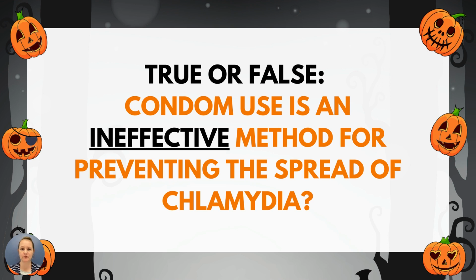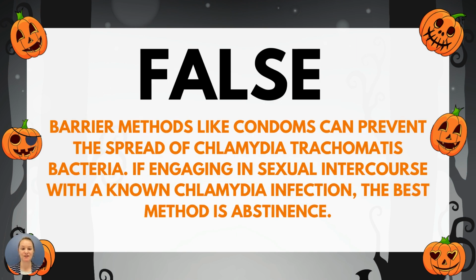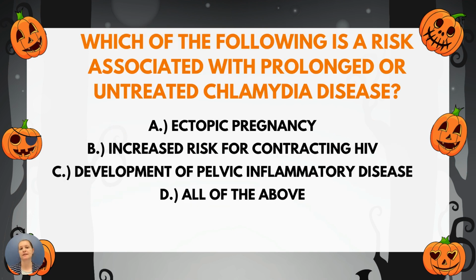Okay, let's do a true and false question. Condom use is an ineffective method for preventing the spread of chlamydia. True or false? The answer is false. Barrier methods like condoms can prevent the spread of chlamydia. And if engaging in sexual activity or intercourse with a person who has a known chlamydia infection, of course, abstinence is best.